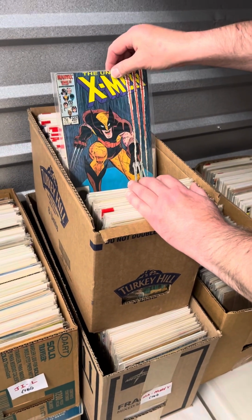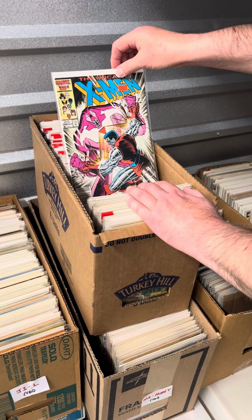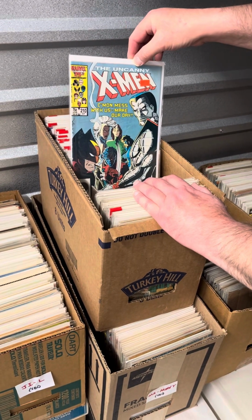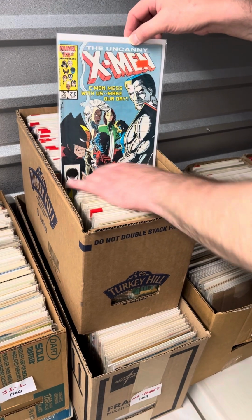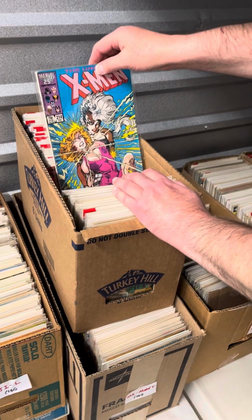So here's 207, a great Wolverine cover. 209, Colossus. Now 210 is a great cover with Colossus and the X-Men and Wolverine ready to scrap. So, come on, mess with us. Make our day. 214.